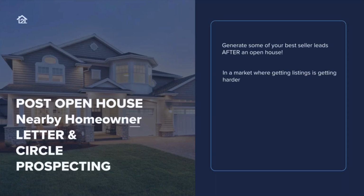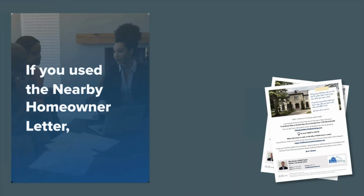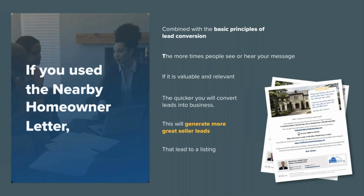And the nearby homeowner letter after the open house, with the same idea as a post open house summary to those neighbors, is just so powerful. Because in general marketing, it's all about how many times the audience sees your message, right? Visibility. Visibility trumps ability. You can be the best real estate agent in the world, but if you're not visible enough times to the right people, you're going to get no business.